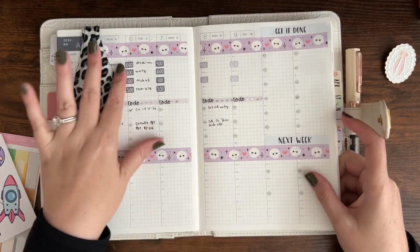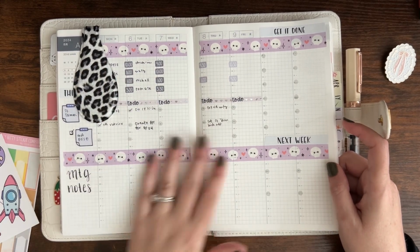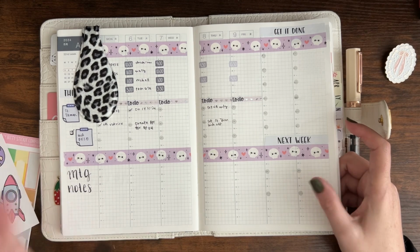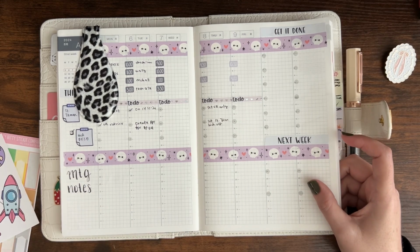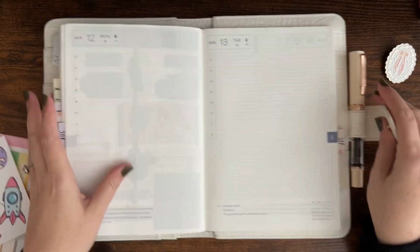But my weekly view is going to be used more for work. So you can see here, it's going to have a little dashboard style that really works well for anything that I need to do with work. That way I can just, like I said, scale back, focus, and yeah, I'm excited about that.